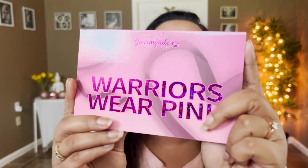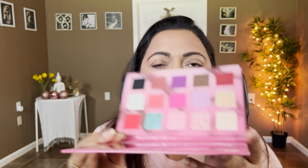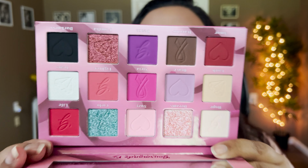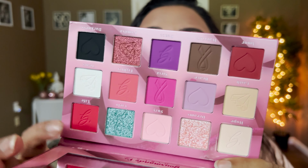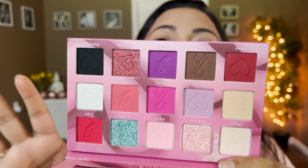Okay, let's move on to the eyes. For the eyes, I'm going to take my Gourmand Girls Warriors Wear Pinks palette. I have been waiting to dive into this palette. This palette's color story is so pretty. You can do so much with this. You can go purpley, you can go pinky, you can go neutral, you can go blue with it, you can go bronzy, you can go rusty. It's just beautiful, absolutely beautiful palette. I cannot wait.